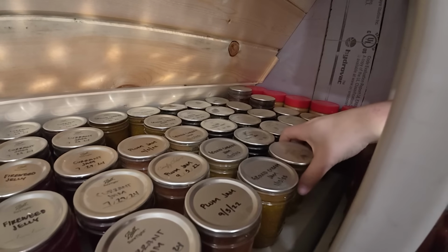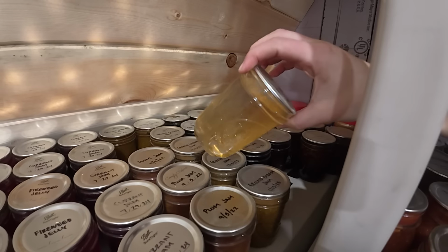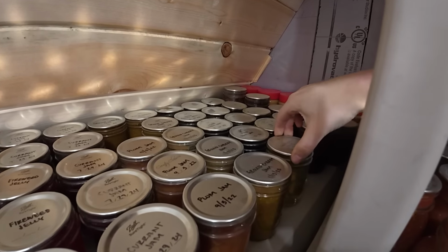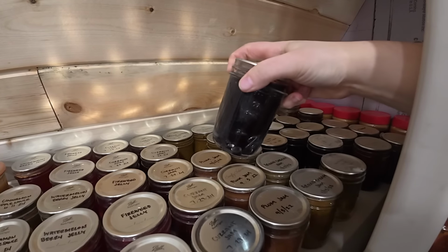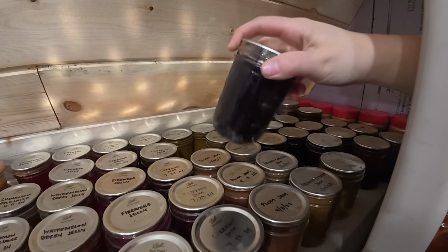And then finishing it off, this is back from Wisconsin. We did a batch of dandelion jelly one year, so we only have 1 more of these left. We've got some mixed berry that we did our first summer here. This is just blueberry, high bush cranberry, and currant.